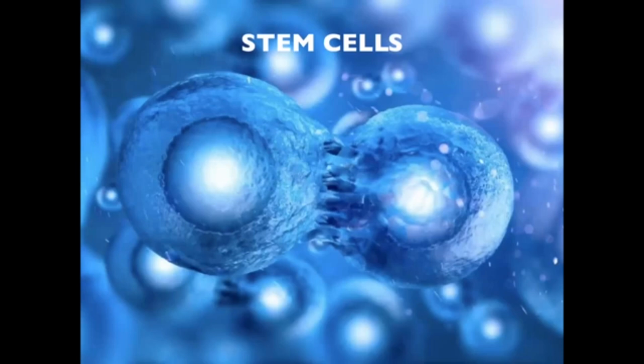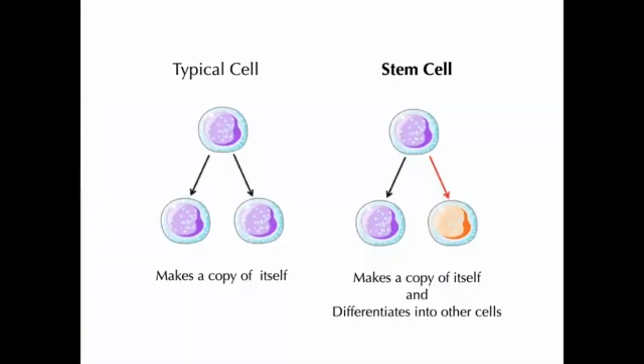Stem cells is a popular topic, and this has generated a lot of interest. You have likely heard about these cells from your friends or your neighbors, or have probably read about them in the papers or seen them in the news. So what are these stem cells? If you recall in your biology, these cells undergo cell division and make copies of themselves to support development and growth. These are our typical cells. The stem cells are unique in that they not only make copies of themselves, they also differentiate into other cells.